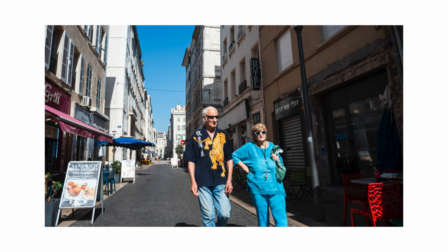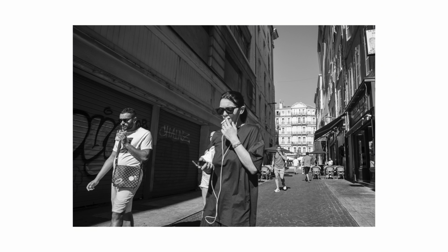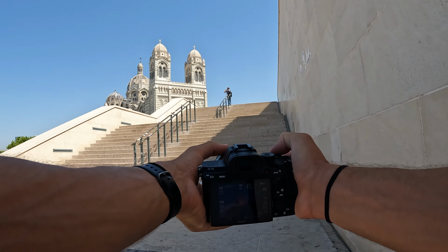Let's talk a little bit about composition. I try to make people the real subject of my compositions, but of course as a street photographer, my eyes are drawn mainly by leading lines and trying to make depth of field and rule of thirds and all these famous rules of composition that are always useful to follow, of course.